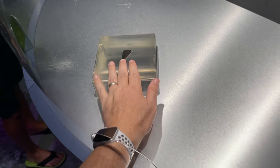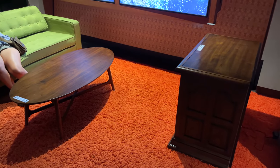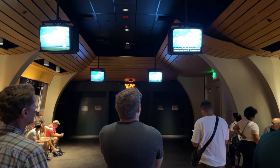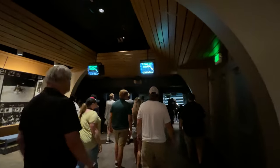This is how you get your superpowers. Check out the shag carpet. And the coffee table and green couch. This looks like it was my living room in the 70s. We gotta watch a movie. Here we go.